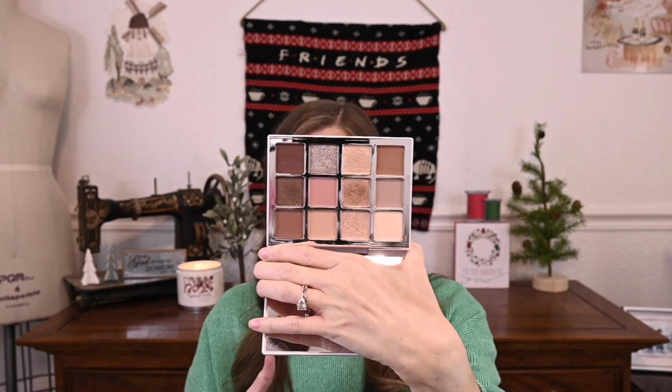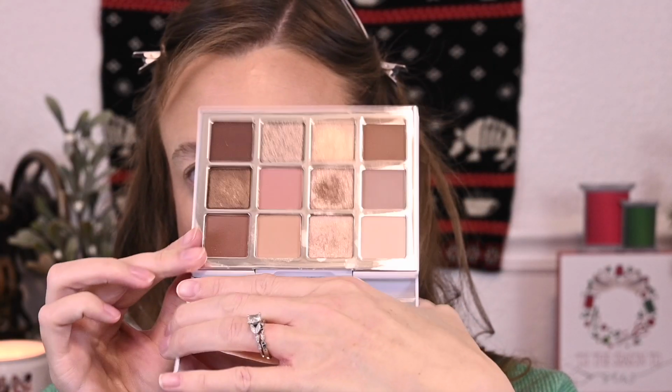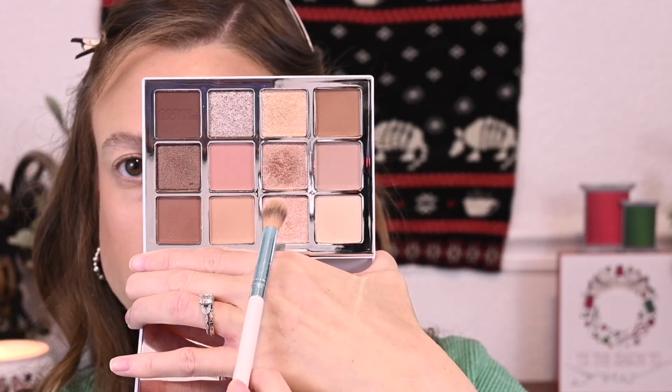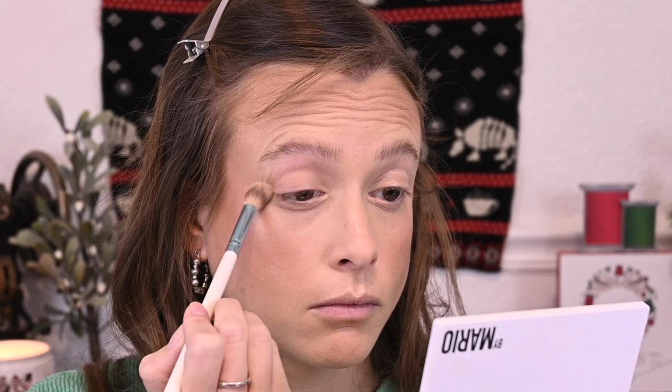All right, this was my splurge item for the Sephora VIB sale, and this is the Makeup by Mario Ethereal Eyes eyeshadow palette. Now, neutral palette, I know. Did I need another neutral palette? Probably not, but I really wanted to try this. I loved the tones of the shadows in here, and the shimmers look great.